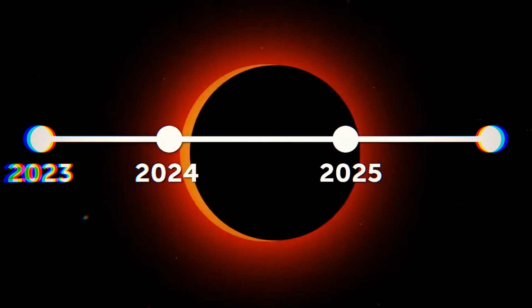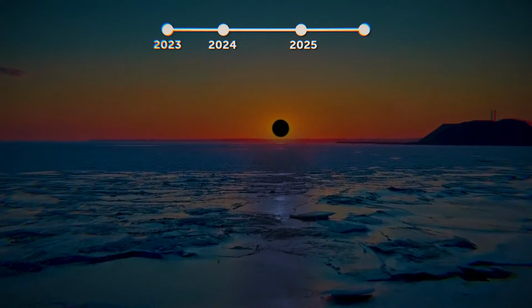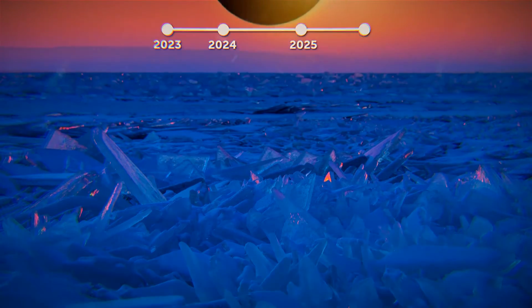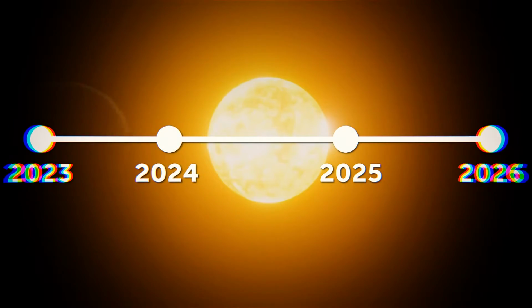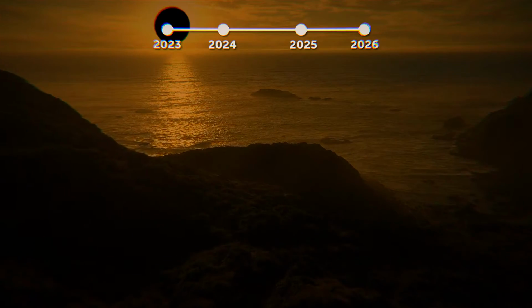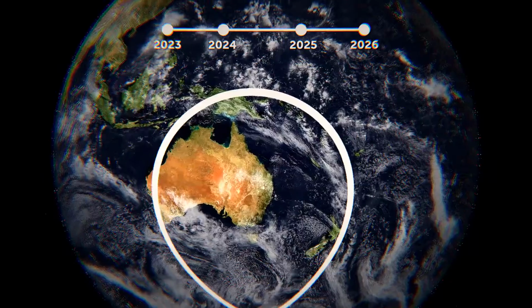The Eclipse of the Arctic in 2025. This one will be visible in the Arctic part of our planet, including parts of Canada and Greenland. It will be the first total eclipse visible from the Arctic in nearly 100 years. And the Eclipse of the Pacific in 2026. This eclipse will be visible across parts of the Pacific Ocean, including parts of Australia, New Zealand, and the United States.